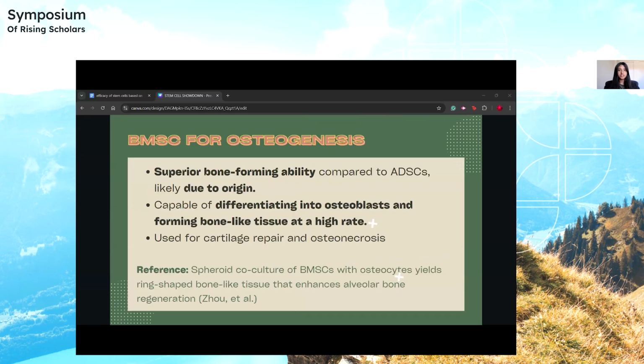In terms of BMSCs for osteogenesis, my source at the bottom found superior bone forming ability as compared to ADSCs, which is likely due to its origin because BMSCs are harvested from the bone marrow. And then BMSCs are also capable of differentiating into osteoblasts and forming bone-like tissue at a higher rate than my other two sources. And then additionally, these have been used for cartilage repair and osteonecrosis, which is bone tissue death, and we've seen a lot of success.